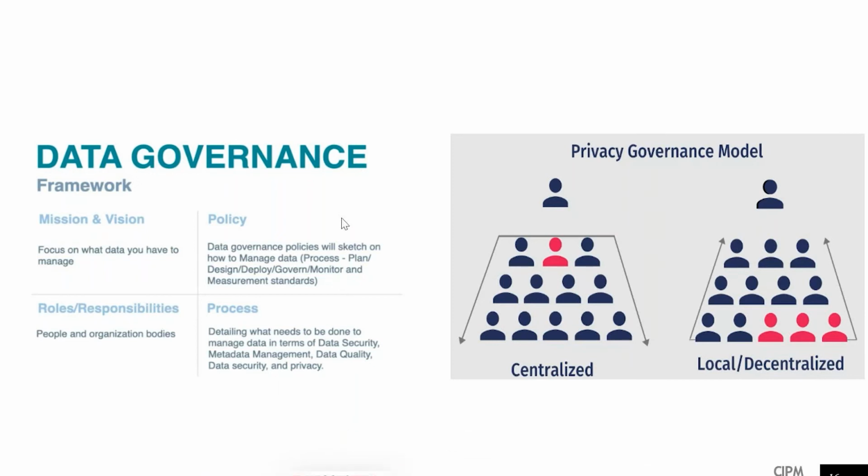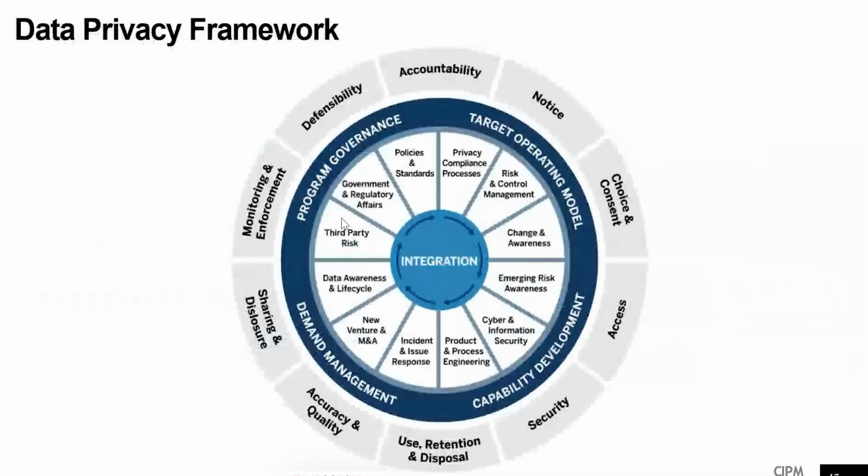Okay. The next one is the data privacy framework. This is just an illustration of your data privacy framework, and it has a lot of important components, right? It includes all your important procedural components, whatever is mandatory as per the controller and processor obligations, right? And once you build all these capabilities, then you will be building the core integration with the different requirements within the organization, right?